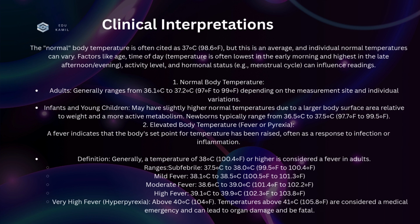in adults. Ranges: subfebrile, 37.5°C to 38.0°C, 99.5°F to 100.4°F. Mild fever, 38.1°C to 38.5°C, 100.5°F to 101.3°F. Moderate fever, 38.6°C to 39.0°C, 101.4°F to 102.2°F. High fever, 39.1°C to 39.9°C, 102.3°F to 103.8°F. Very high fever.